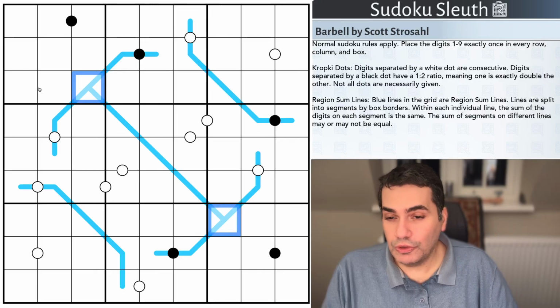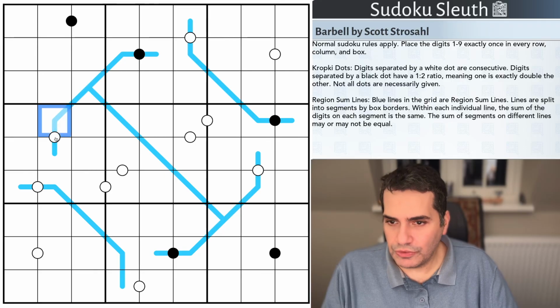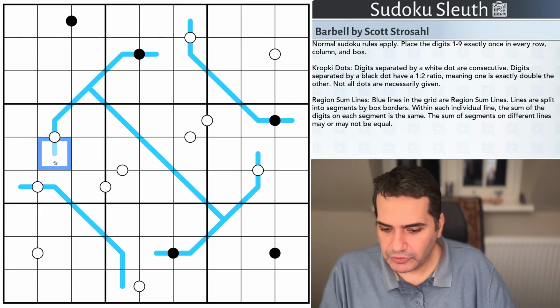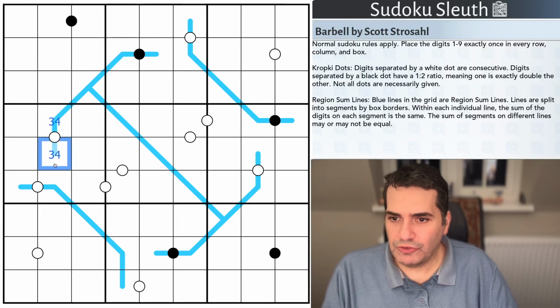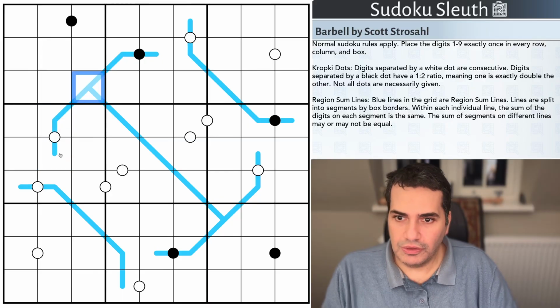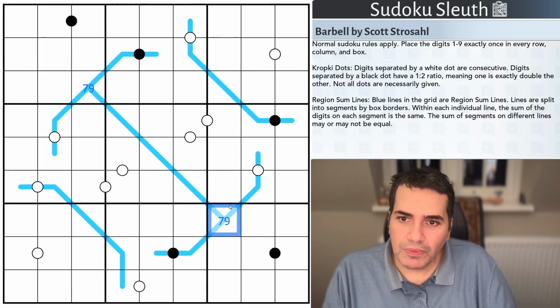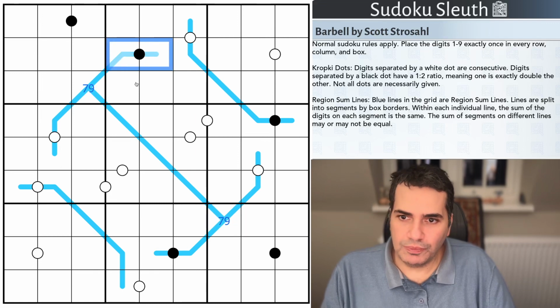Now, I also know it's an odd digit. And I know that because I have a white Kropki dot on this segment. So if you think about it, one of them has to be even, one of them has to be odd. The sum of them will, of course, be odd. So this is 7 or 9. This is 7 or 9. Now, the black Kropki dot is probably going to help me.